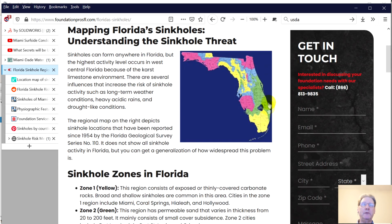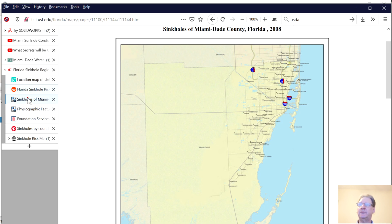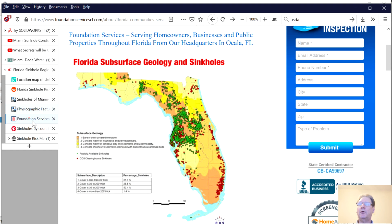So here's the soils, we'll go over yellow, green. It's somewhere right in between yellow and green. Yellow's trouble. That's carbonate rock. Green, sandy, may or may not be a problem. And then we'll go through all these others that show specific sinkhole. This says there's none. This is the University of South Florida. So we'll go through all of these.